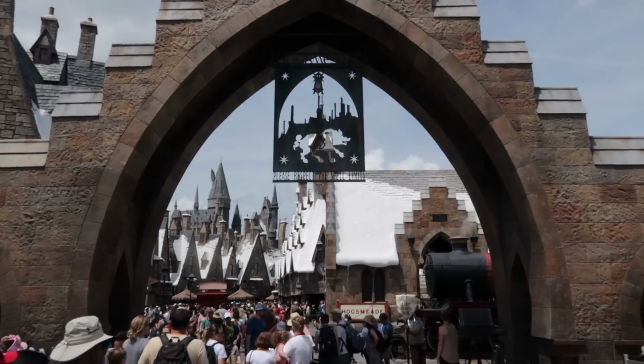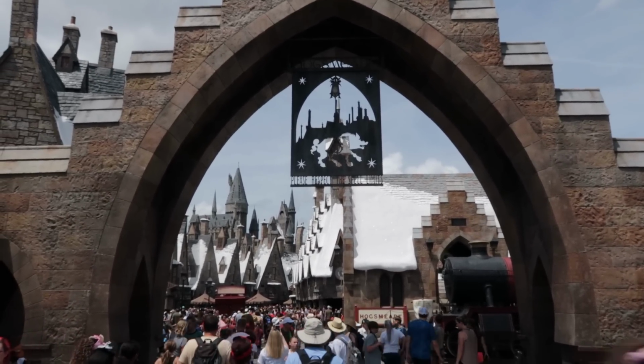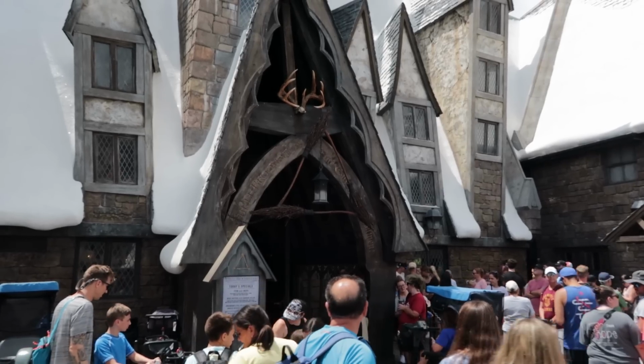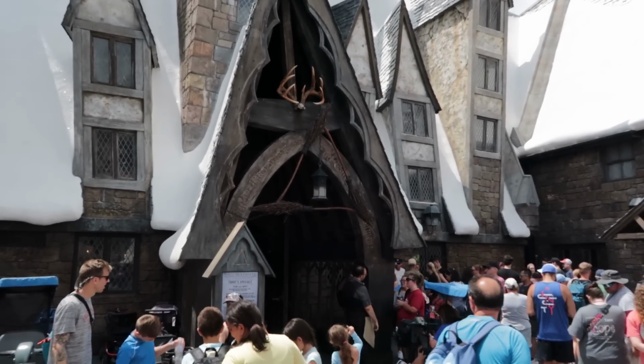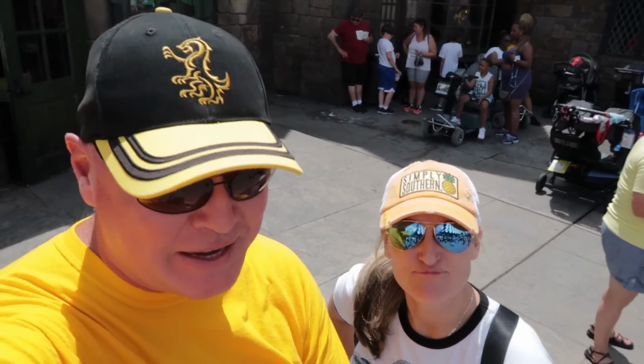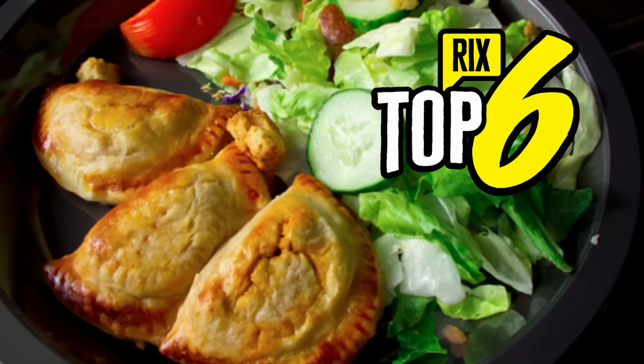Into Hogsmeade to discuss some Harry Potter food. Did anything make the top 6? Why, yes it did. The 3 Broomsticks has 2 items on the top 6. Could have been more, but I cut it off at 2. One of the items that made the top 6, Nikki wanted to be on the Universal Studios Florida list, and I denied her. Yes, you did. But it's on this list. What is it, Nikki? It is the beef pasties. It comes with a side salad too, so it's great.